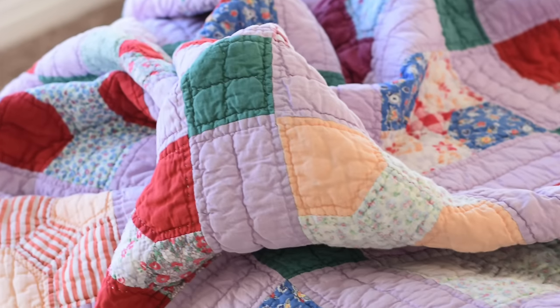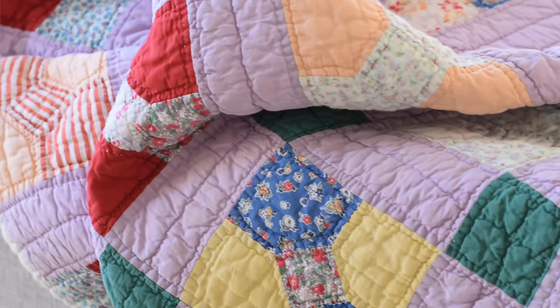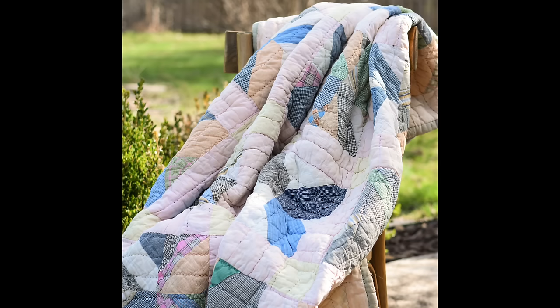I paid anywhere from $40 to $160 for these quilts, which is maybe overpaying a little bit more than what I would usually spend on something. But again, I'm just not finding any of them here. So I grabbed them while I was there. They're gorgeous. I love them so much. And they're all going in the big sale that I'm doing tomorrow.